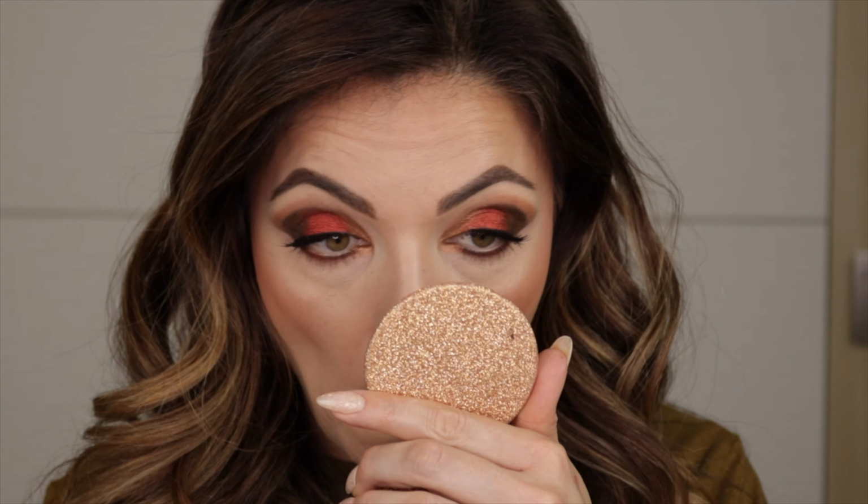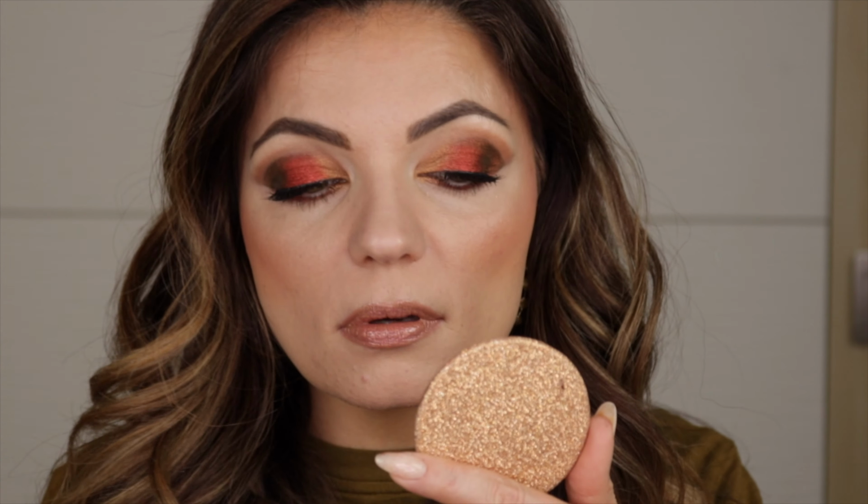Wow. Update on the foundations. So I really like the foundation. The concealer is okay. Like, I don't think that this would be my go-to concealer. I don't know. Now that I say that, I kind of like it. It's just, when something says it's going to be radiant, I don't feel like this is radiant. I mean, take the highlighter away, I don't feel like the concealer is super radiant.